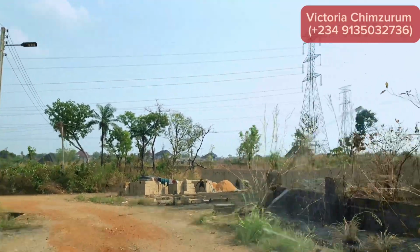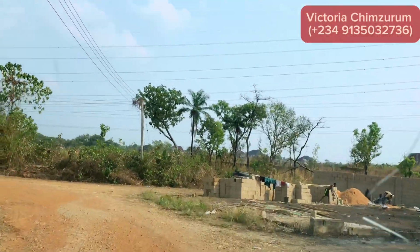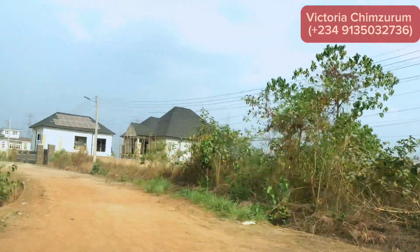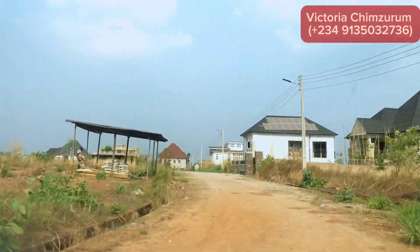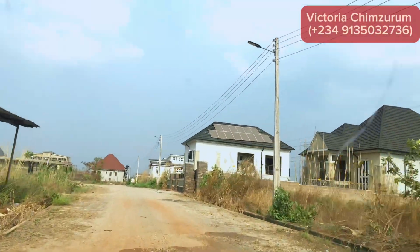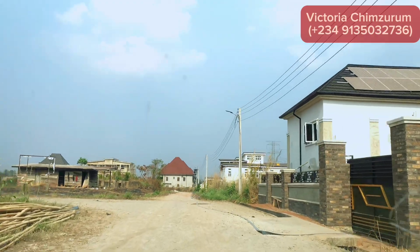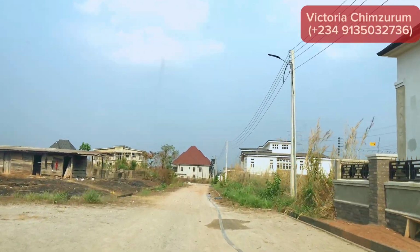So don't forget to watch this video to the end so that you can see the amazing duplexes I'm talking about. I mean, there's no small structure in this estate. Like I said, this is one of the amazing structures. We are still going to go deeper. This is just the tip of the iceberg. All right, so just stay with me to the end.